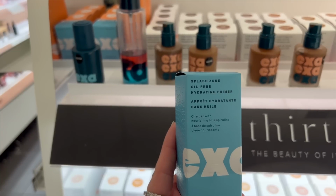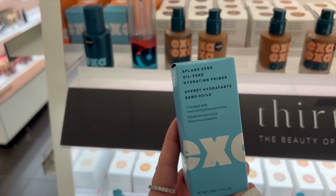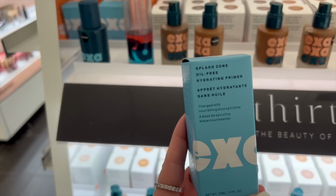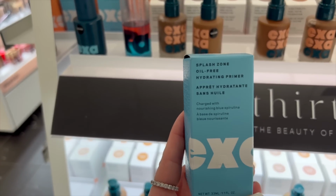I'm gonna grab this oil-free hydrating primer as well. It's supposed to be hydrating, but matte at the same time. Like, it goes on hydrating, but it leaves a matte finish. So I'm intrigued. I'm gonna try it out.